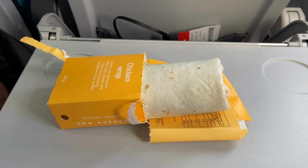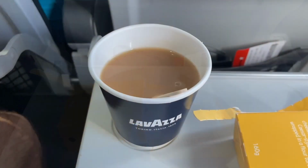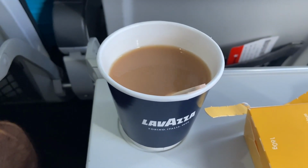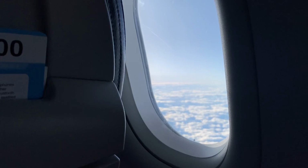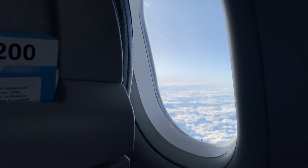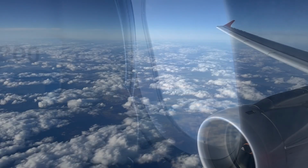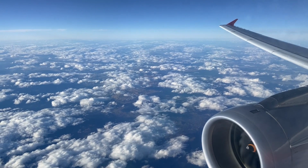So here is a chicken wrap. In all fairness, it tasted very good. And here is the tea that burnt the top of my mouth, but nonetheless, it tasted pretty good. The cabin crew on this flight were also really lovely and always serviced with a smile. We are currently cruising at 36,000 feet.